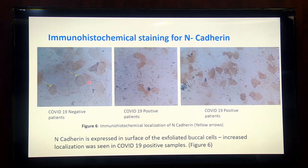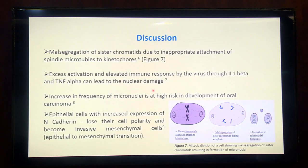Due to the higher turnover rate in the mucosal epithelial cells, these cells are continuously renewed by the process of mitosis. Any factors such as infection and inflammation can affect the mitotic figures, leading to malsegregation due to improper attachment of the spindle fibers, leading to the formation of micronuclei and other metanuclear abnormalities. This occurs mainly due to excess activation and elevated immune response by the virus through the interleukin 1 beta and TNF alpha secretions.